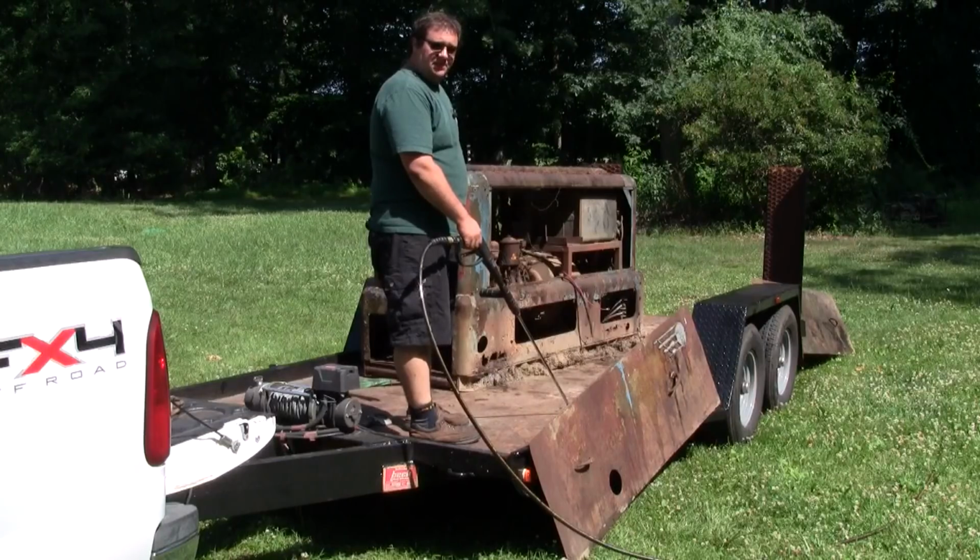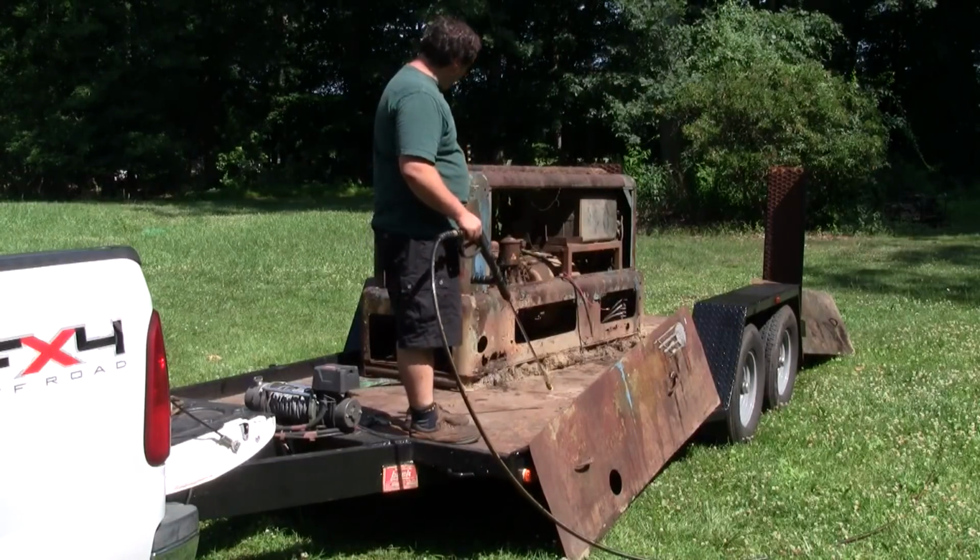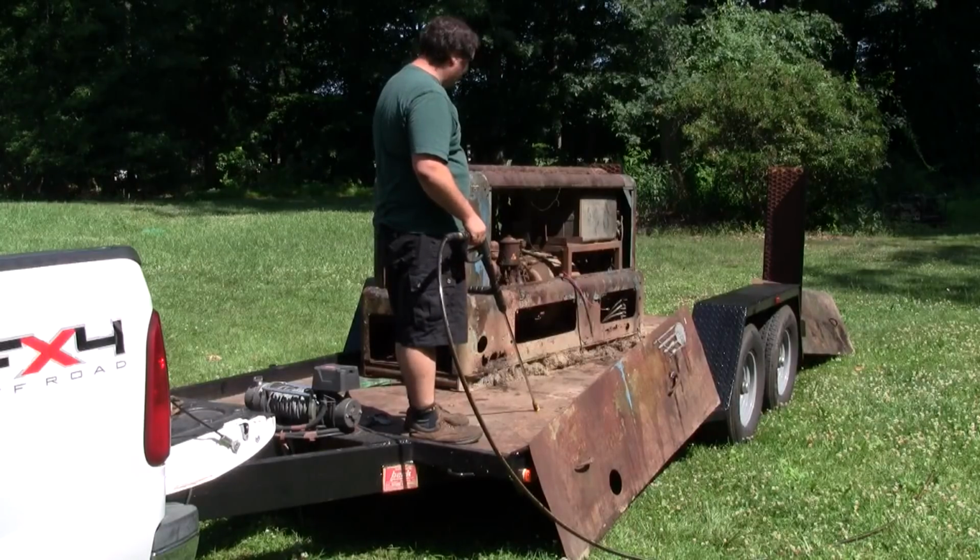Well, we made it home safe and sound. So I'd like to go ahead and just spray this thing down, get some of the mud off of it, and we'll get a better look at it.